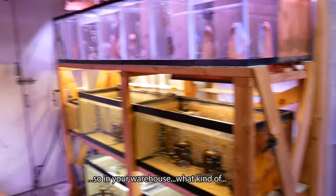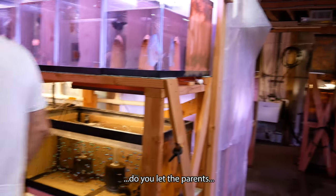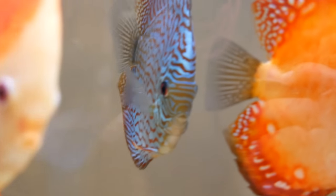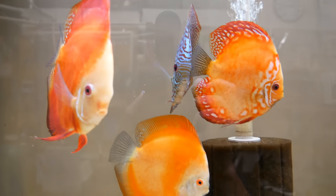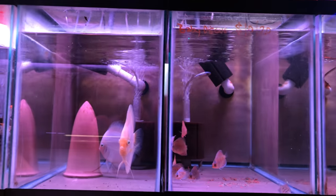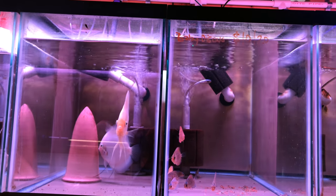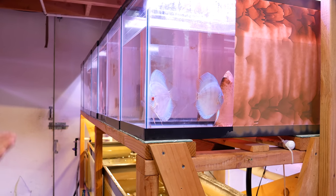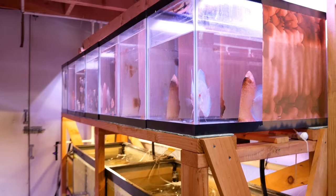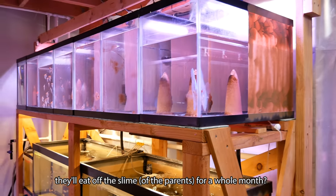So in your warehouse, do you let the parents raise the babies? If the pair is nice enough to breed by themselves and they don't require any help, or they don't eat the eggs or the babies, more power to them. Obviously, if you artificially raise them, you can increase the number of spawns you get every month, because they'll breed every 2 weeks if you let them. But if they have the babies, you have to let them stay with the babies for a month, and the babies eat off the slime. Correct, for a whole month.